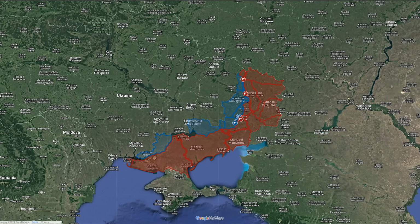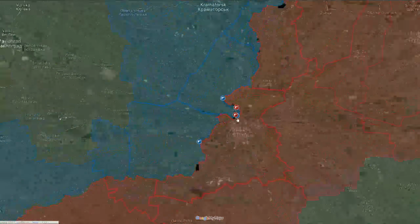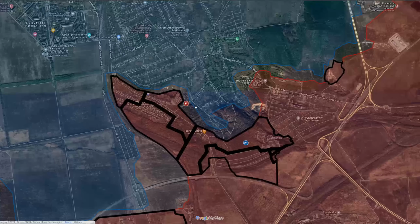Hello and welcome back to another update as we cover the latest developments throughout the front line in the Russo-Ukrainian war. We have some developments here in Avdiivka where there are two reports.